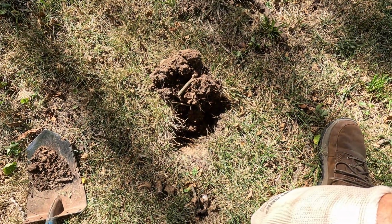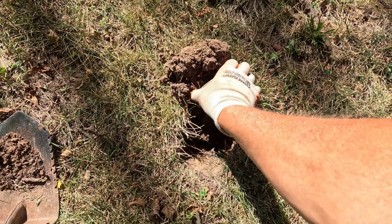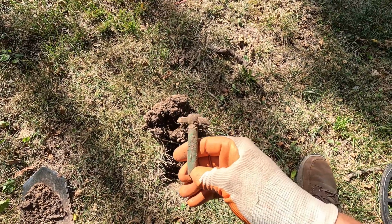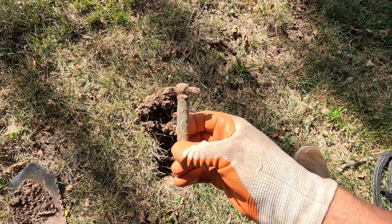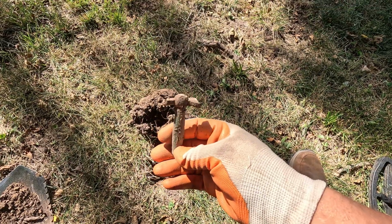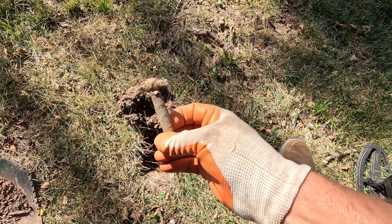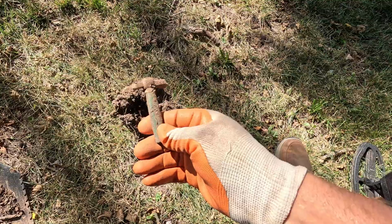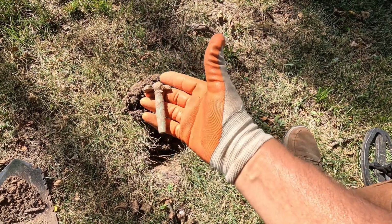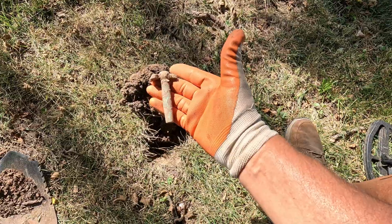Okay, this is a pretty loud signal, and I've always liked digging the old kids' toys. Most of the time it's a toy car, but this one, I believe, is going to be a little toy pickaxe. So it's not real old. You can see it's made out of some kind of junky pot metal, but it's still a pretty cool find. A bit of yesteryear.